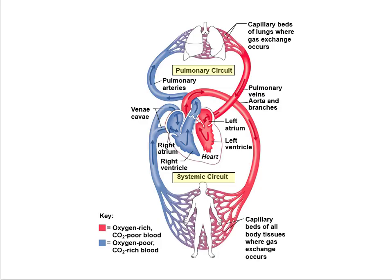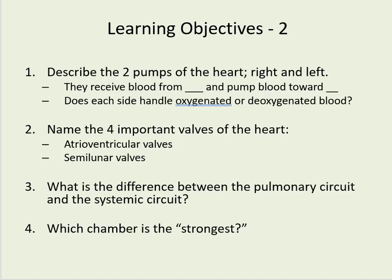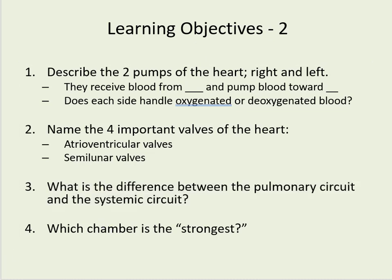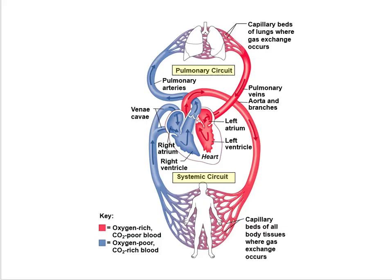All right, so now let's talk about this idea of the circuits. One of our learning objectives was to differentiate between the pulmonary and systemic circuit. And it's actually pretty straightforward. The pulmonary circuit are all those blood vessels involved in carrying blood to the lungs and away from the lungs, as well as the blood vessels within the lungs. We refer to this as a pulmonary circuit because remember, pulmonary means lungs.